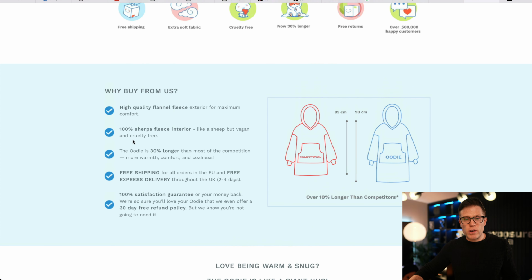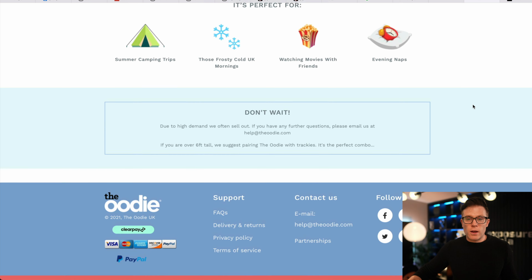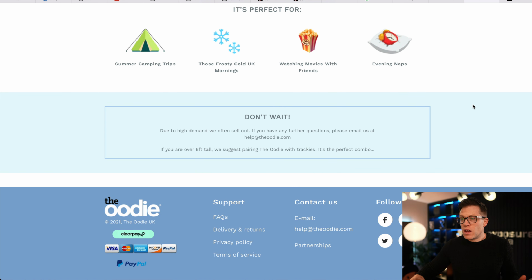Yes, we've got some reasons to buy, but some of these are inconsistent. The Oodie's 30% longer, then it's 10% longer. This is a really unconvincing product page, and considering they've done so much work to build the brand off the website, you'd think having a really high performing website would be an absolute no-brainer, and yet there's very little of that at all.